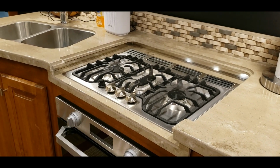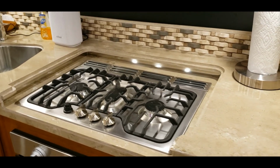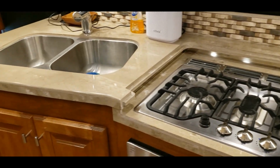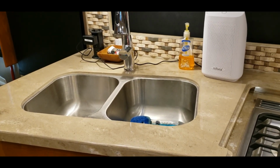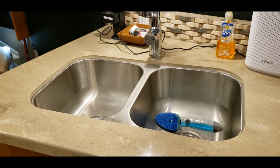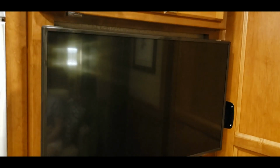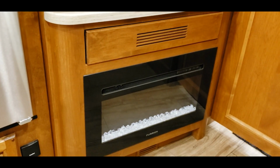All right, I took the covers off of the kitchen counter so you can see my three burner cooktop. The middle burner is the fast burner. And then I also took the covers off the sink so you can see just how big my sink is. I love it. And then coming down, we have, all right, count it, number two, our second TV, with the electric fireplace below.